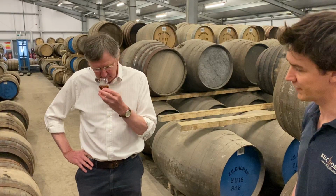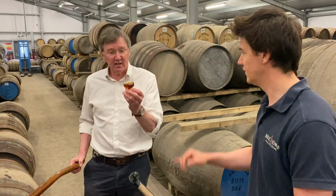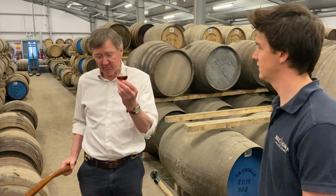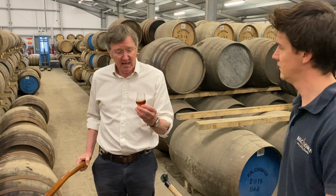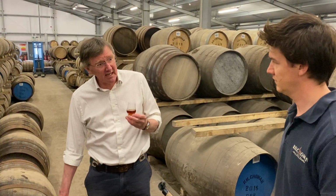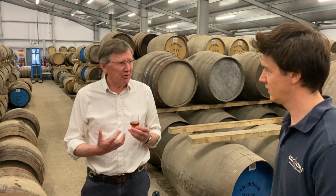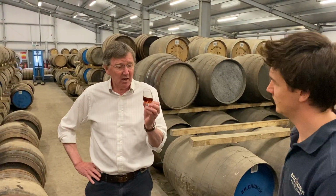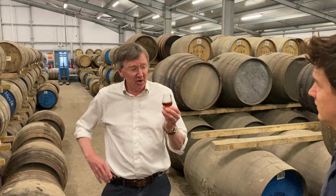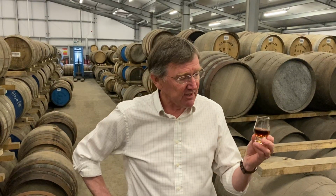So this is a full maturation. This isn't one of the finishes. No, this is full maturation. The colour is stunning for something of only 5 years of age. But a lot of the colour comes through early on in maturation. When you first put the spirit into the cask, the colour impact comes through in the first 3 or 4 years. So I'm not surprised, but it's staggering because a lot of the first fill Oloroso sherry casks that we filled don't necessarily have this sort of rich colour at this age.